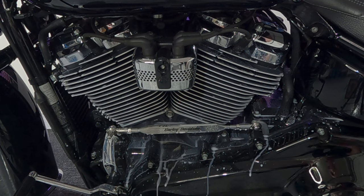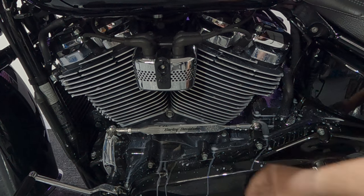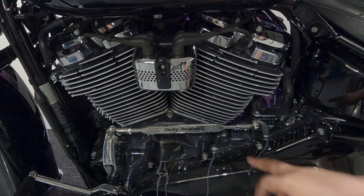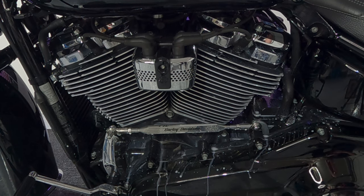And we'll do the other side right now. As you can see, it's a little bit messy, but you don't have to worry about this. There will be nothing staying on those cases, but it's probably a good idea to wipe it down.